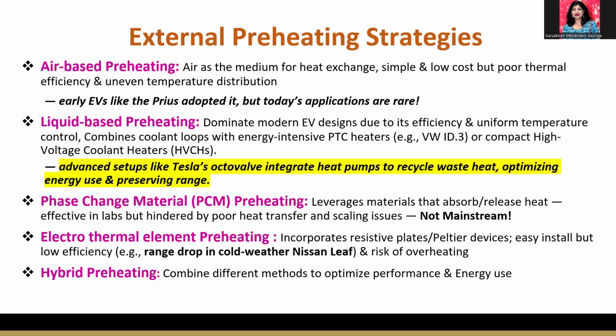Liquid-based preheating is the most dominant strategy today because of its efficiency and uniform temperature control. It is combined with coolant loops with energy intensive positive temperature coefficient heaters, as in the Volkswagen ID.3, or compact high voltage coolant heaters. Advanced setups like Tesla's Octovalve integrate a heat pump to recycle waste heat and optimize energy use, and also it preserves range. Now, phase change materials leverage materials that absorb or release heat.